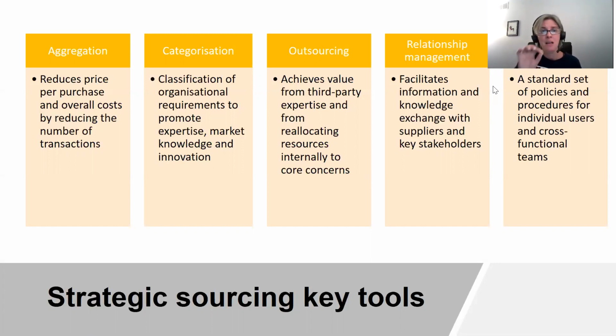What does that mean? When we're talking about aggregation, we are talking about joint quantities, joint batches to reduce price per purchase, right? So we are going to be perhaps more efficient, more assertive, and we are reducing the number of transactions. So instead of placing weekly orders, I can place a contract and ask the supplier to provide weekly deliveries, okay, instead of sending an order every single day.